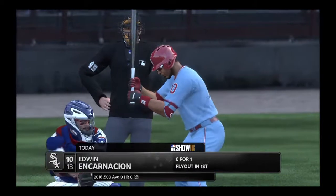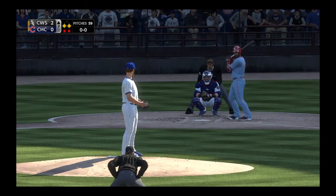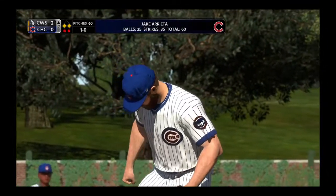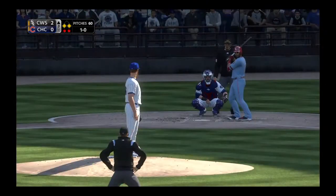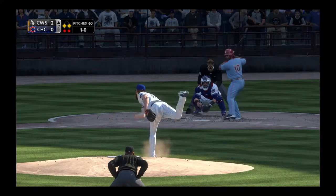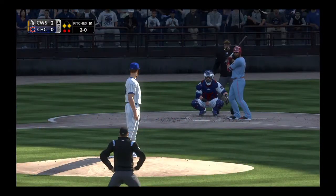Stepping in, Edwin Encarnacion. He flew out in his last at-bat. First pitch on its way. And that one stayed too low, apparently. We're only in the 3rd inning, and his pitch count is above 60. That's not being too efficient with your pitches. Comes in with the changeup, and it's 2-0. Runners on first and third, 2 away.